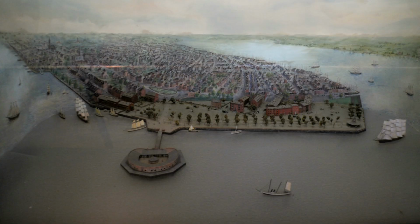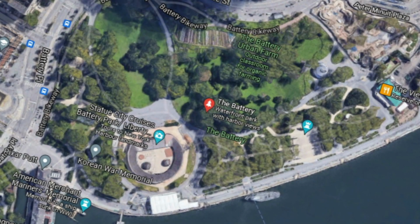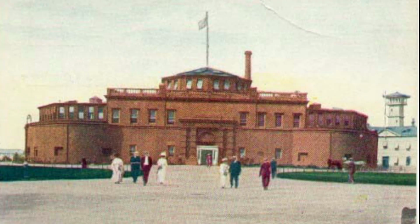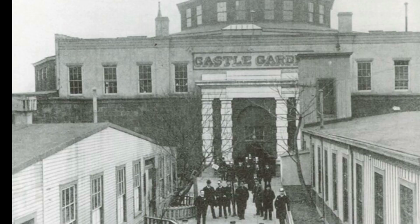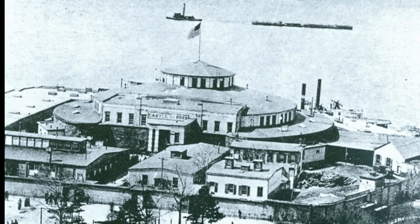You'll note, though, that it's on an island, for Battery Park is an artificial filling that didn't happen until 1850, when they brought dredging from various places to fill in the land. By 1824, they didn't need the fort any longer, so it was called Castle Garden, and it was a concert venue. Then 30 years later, in 1854, it was the first processing place for New York immigrants.